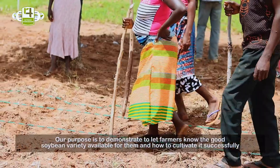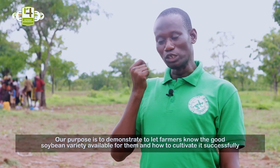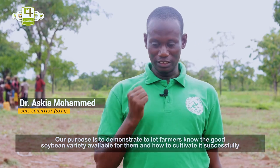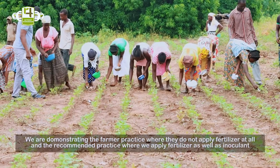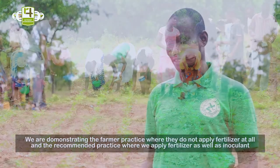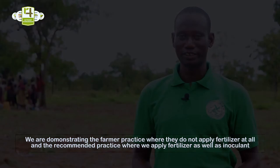Our purpose is to demonstrate, to let farmers know the good soybean variety available for them and how to cultivate the soybean successfully. We are demonstrating their practice where they do not apply fertilizer at all, and the recommended practice where we apply fertilizer as well as inoculant.